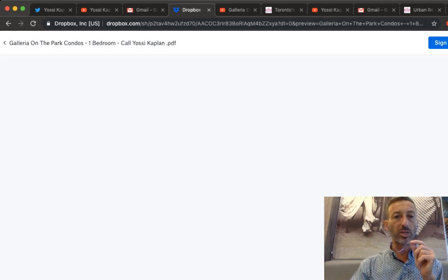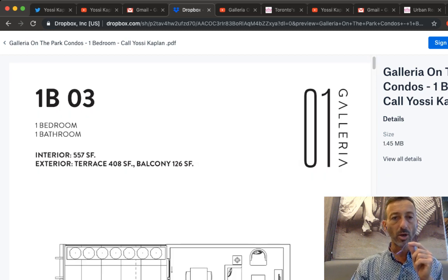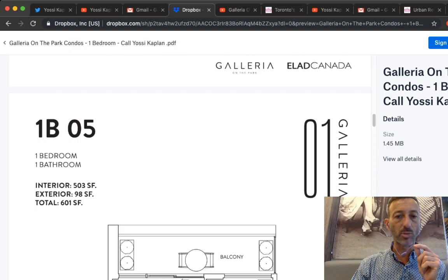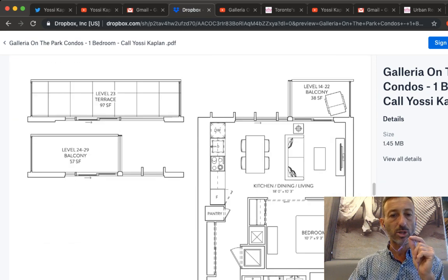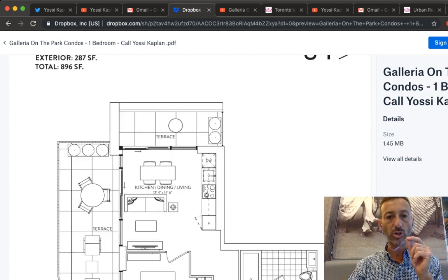Okay, now we're moving into all the floor plans, and here in this folder I prepared for you that you can access through the newsletter, of course, you get every single floor plan. I didn't put any watermark, it's just direct from the developer. My idea here is to provide you with the most information possible so you can make the best investment decisions for yourself when you buy the pre-construction condo with me.